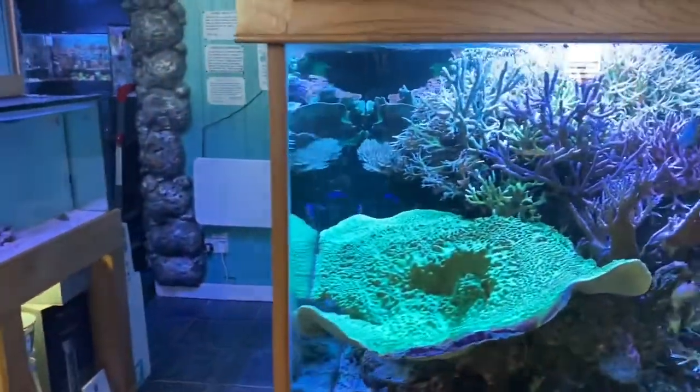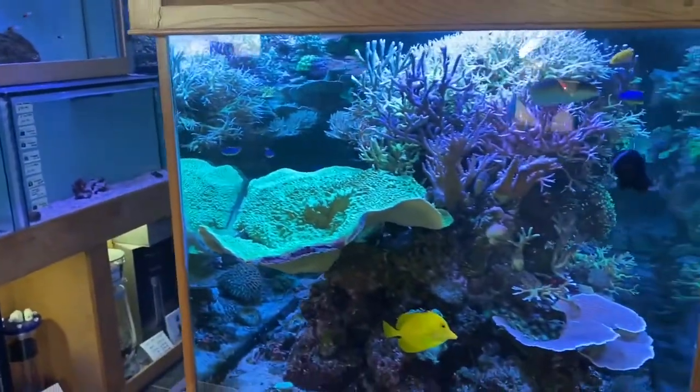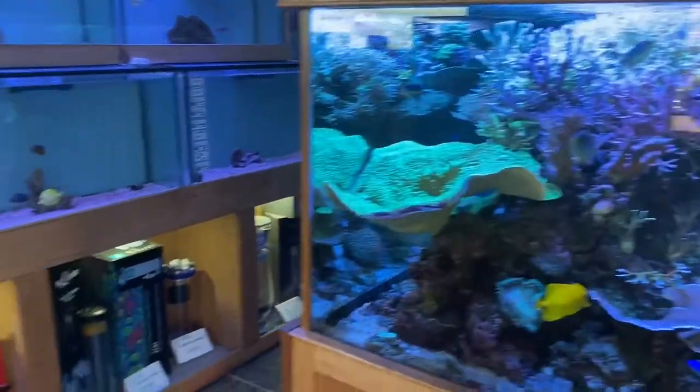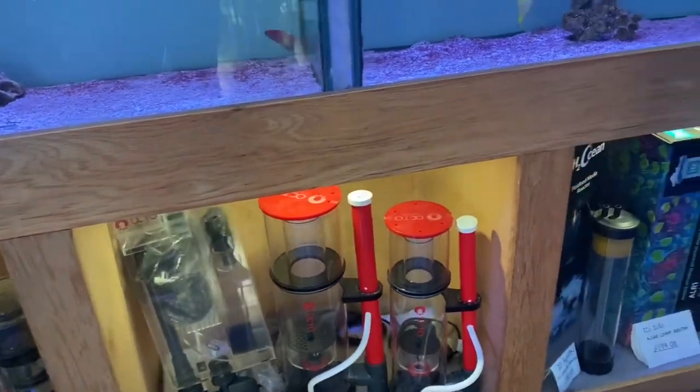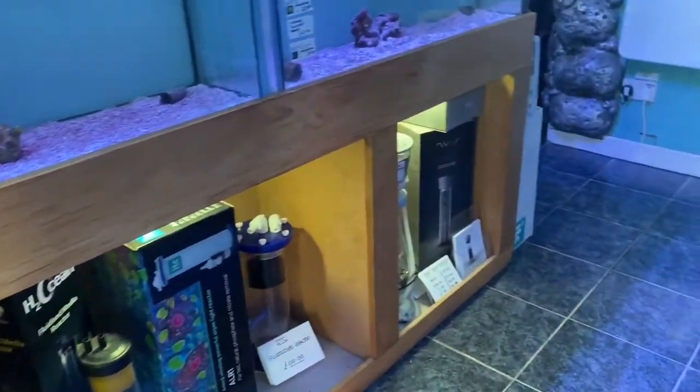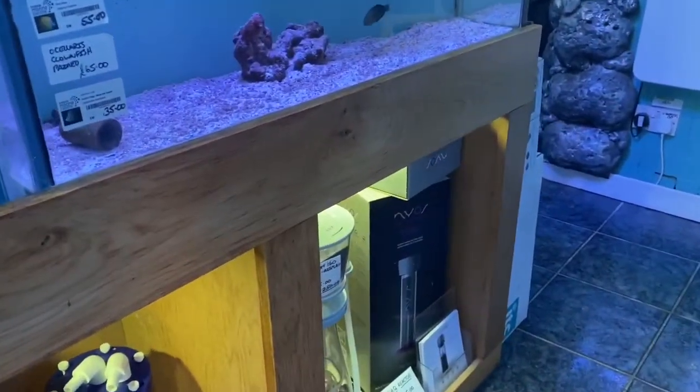Anyway, I think I've gone through most things that we have. Just along the bottom here, we've got the Deltec skimmers, so the Octo skimmers, and the Nyos reactor there as well.